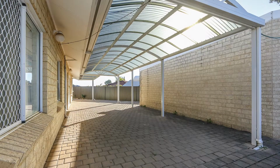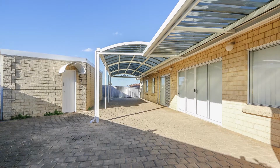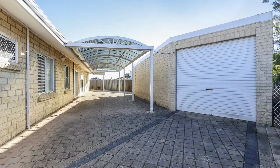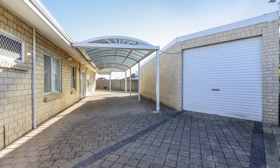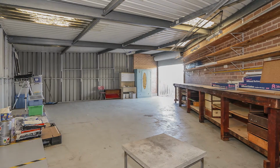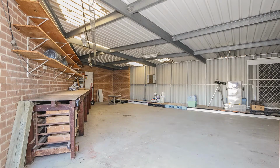You'll love outdoor entertaining under the feature dome patio. And if you can't find Dad, chances are he'll be tinkering in his large brick workshop, which has complete drive-through access from the front. With a few personal touches, this is the property you'll be glad to call home.